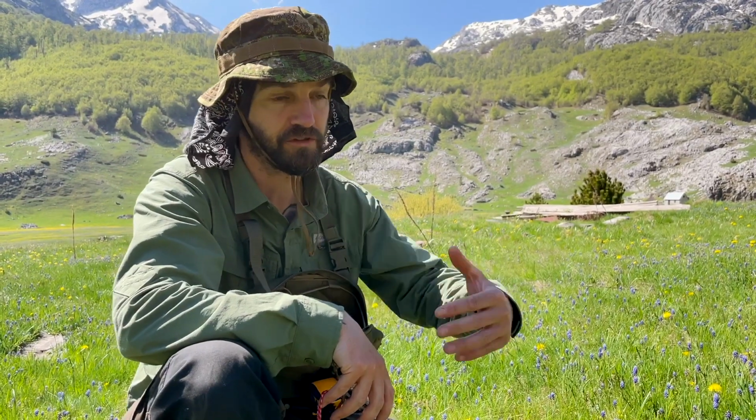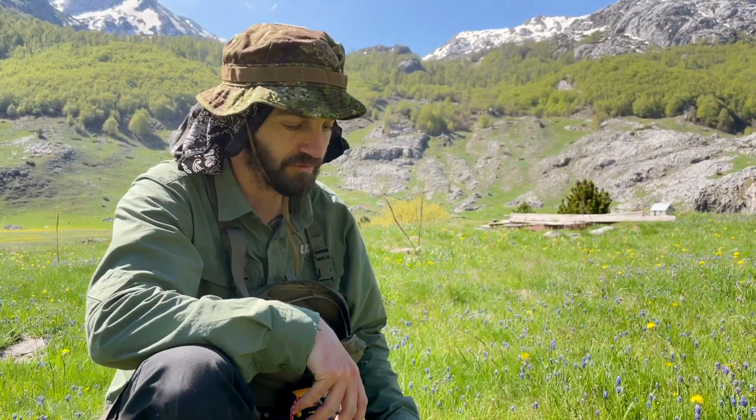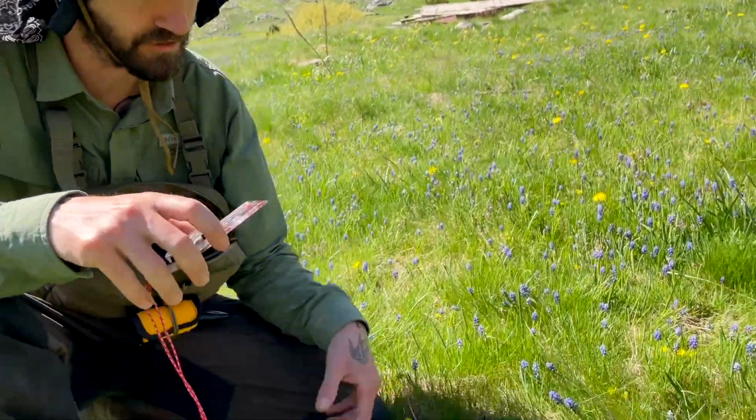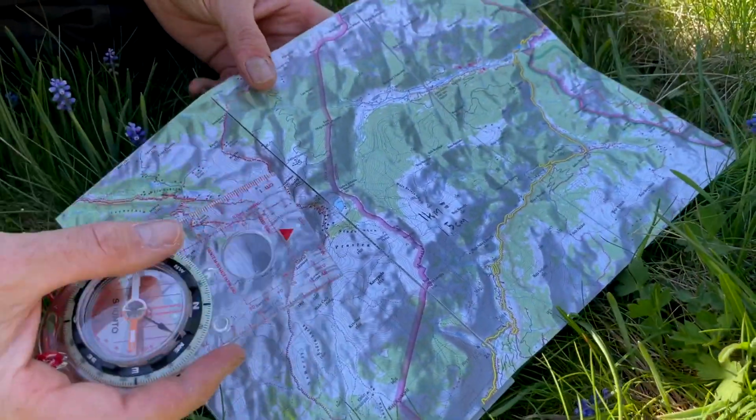It's not really bushcrafty, this whole expedition, in the sense of making things in the woods, because there's always a bit of pressure because of time constraints of moving from goal to goal, if you will, camp to camp. So just to show you guys where we are on the map, because we're just using map and compass and some other bits and bobs for navigation.